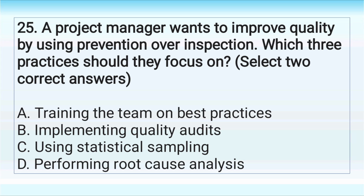25. A project manager wants to improve quality by using prevention over inspection. Which practices should they focus on? Select 2 correct answers. A. Training the team on best practices. B. Implementing quality audits. C. Using statistical sampling. D. Performing root cause analysis.